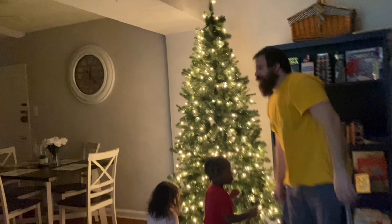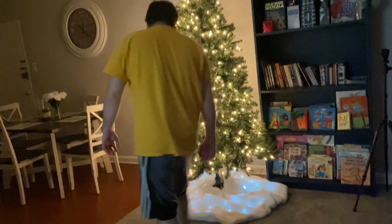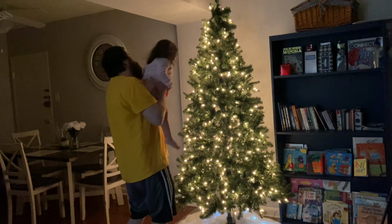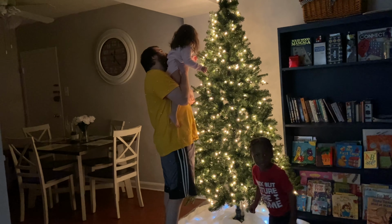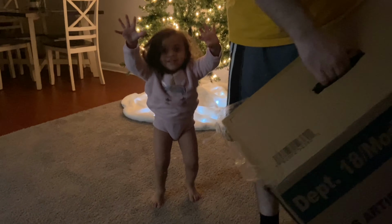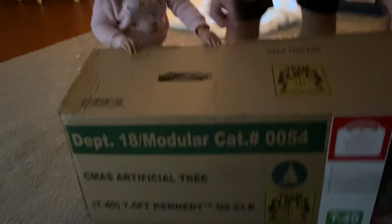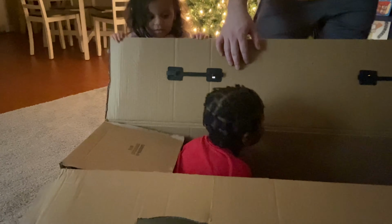Don't eat the lights. What are you doing? He thinks it's a trumpet. He thinks everything's a trumpet. This is hilarious. Oh, almost. Well, swingy, swingy. Where's Carter? Zara, where's Carter? It's Carter!